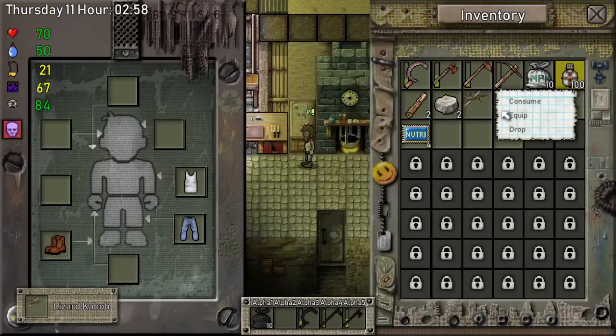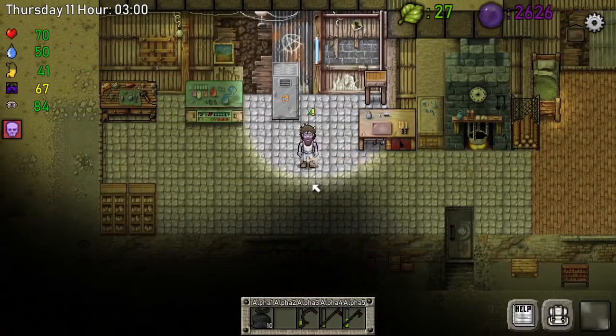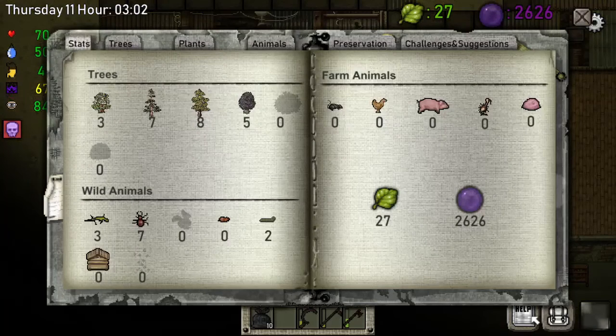The kebab, plus 20. Consume. We shall not die. The last time we survived for a long time. This time we will also survive for a long time. Oh, look at this. The help menu. Wow. That's impressive, right? That is impressive.